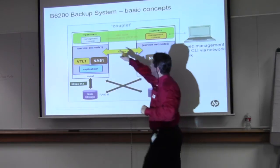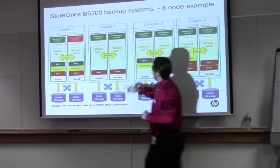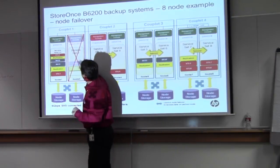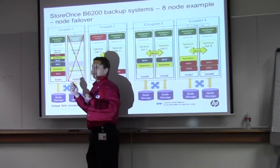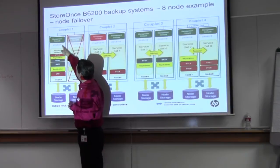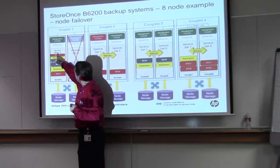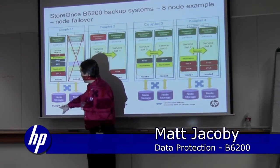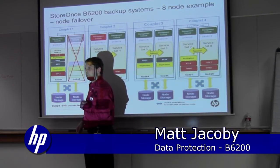No. So when this node fails, let's see, Calvin, could you do the next slide? When node 2 fails. Right. One more, please. Right. So if this guy fails right here, with the service set communicating, it says, okay, you're dead. So I'm going to take over, and I'm going to manage the data. The service set's going to switch. It knows where that data resides, and it's going to access that data not through SAS, but through the 10 gig network. Does that make sense?